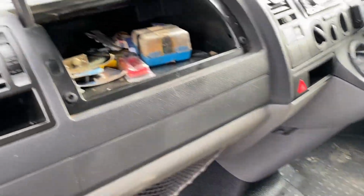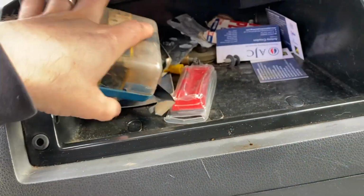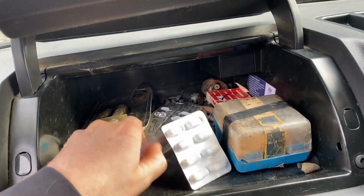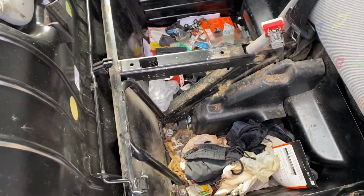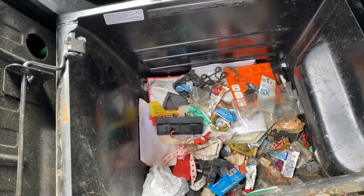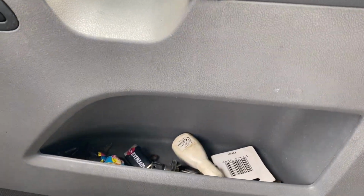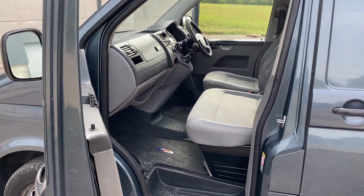Looking in here, we've got some free goodies. What we've got, all the old tax discs. That we've got, Pro Plus, remember them from all your partying days? You used to smash the Pro Plus so you could keep going. Who knows what's in there? This one's the best one in here. Look at that, absolutely vile. So we'll be removing that and dealing with it with a lot of fire. But yeah, that pocket's full of rubbish as well. But all in here, pretty happy. Not too bad a condition in there.